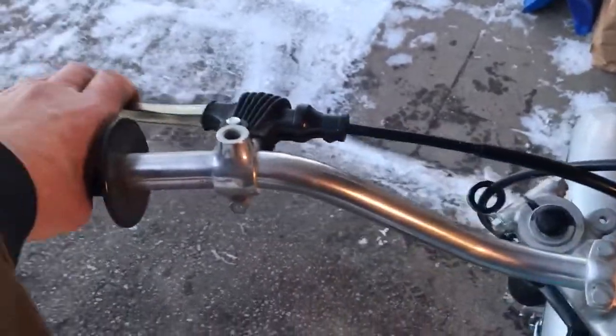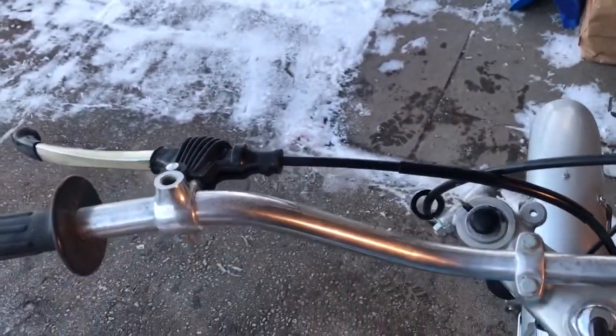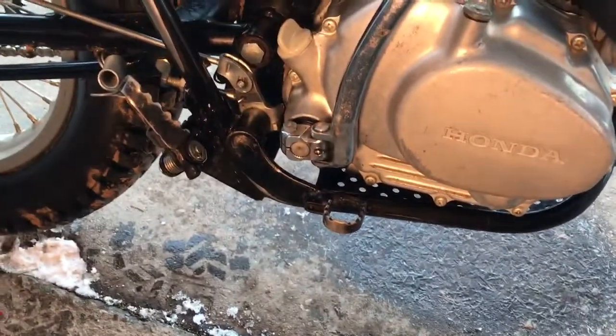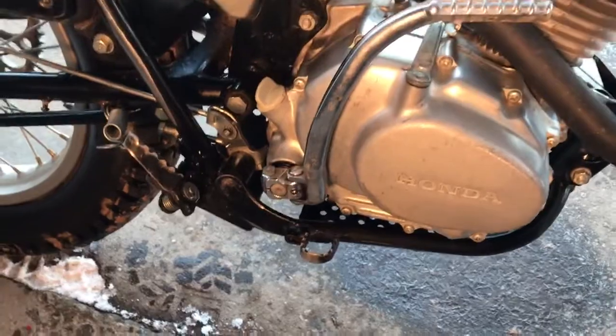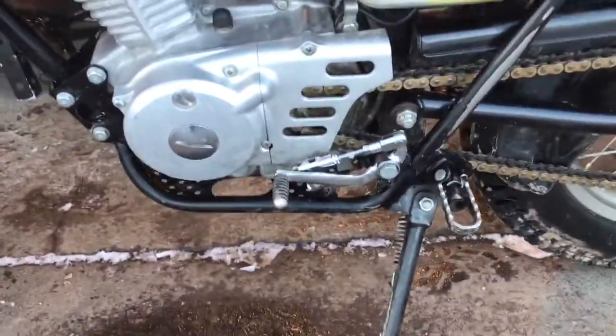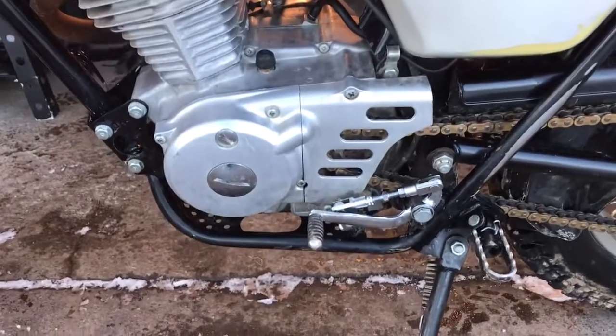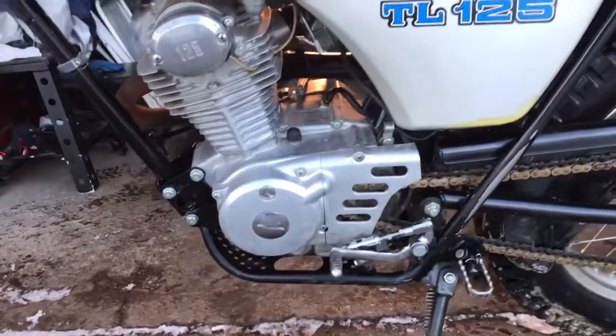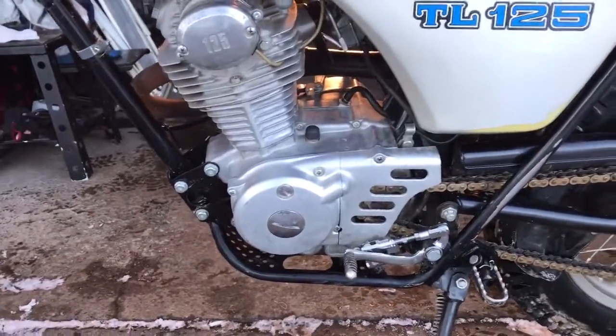The clutch is light so that you can use it with just one finger, the same as the front brake. And the brake pedal is positioned just right in front of the foot peg, but out of the way so you don't accidentally hit it. Same as the shifter. The shifter is pretty far forward, but you don't want to accidentally hit it while you're in a section. So in fact, most people shift with their heel when they're riding one of these bikes.